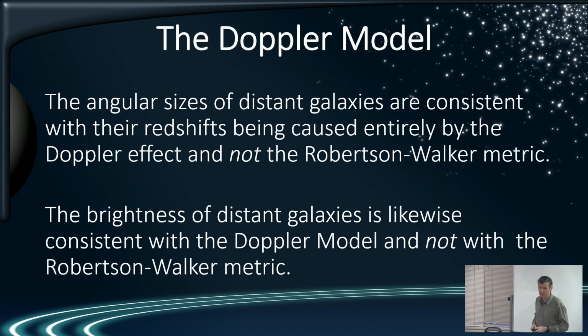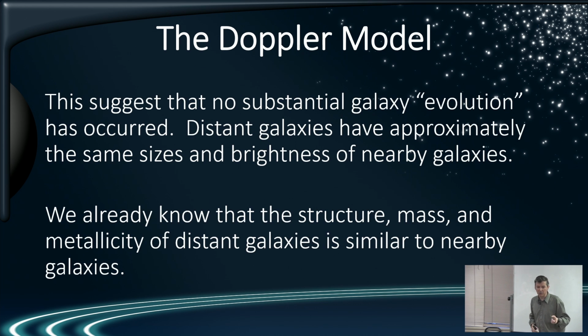There's no doubt. This suggests that no substantial galaxy evolution has occurred, which as a creationist is very satisfying to me. Because again, God created everything as an adult. He created galaxies fully functional. They didn't need time to get bigger. What's more, we don't see any evidence of evolution over distance, which suggests that distance does not mean time.